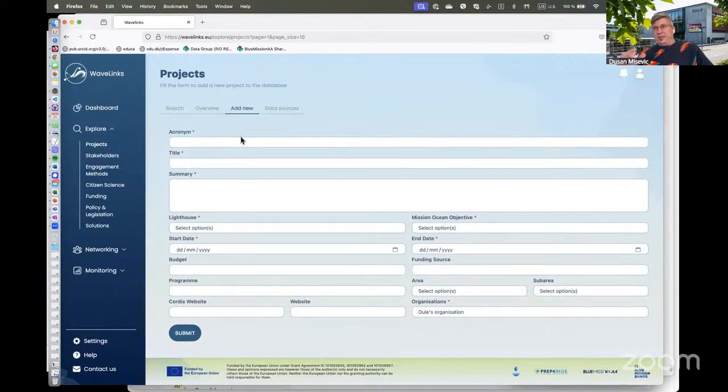The project is also added to the database, also not visible. It gets approved actually by Tainara, and then we make it visible. So there are different ways data gets entered into Wavelinks, and there are pros and cons for all of them.